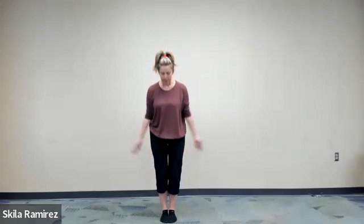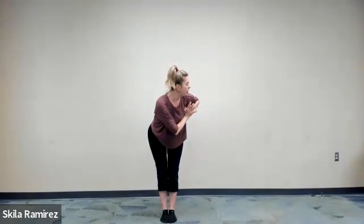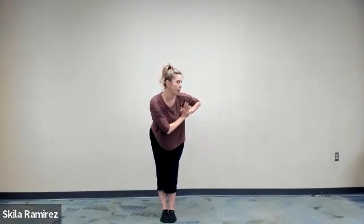Let's inhale the arms up. Exhale, press the hands down to your sternum. Again, push, push, push into the hands. Push your hips back. Take the thumbs over to your right armpit. And as you begin to twist towards the right, push your right hip forward. I know it sounds funny, but this is what you're doing. You're actually doing this movement.